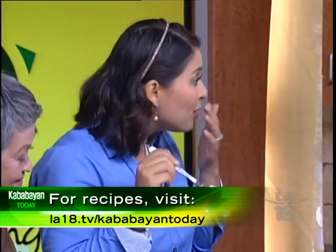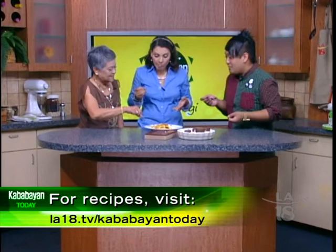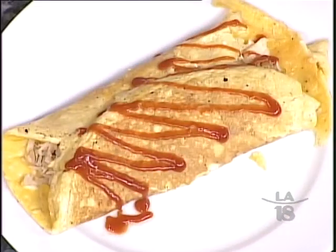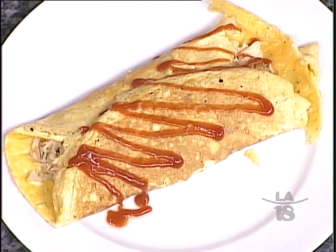Because there's rice, it's really a complete meal. Yeah, totally. And the egg. So instead of making just egg on the side, put it all in together. Oh, that's great. That's one thing you can do with your leftover adobo, right? And your rice as well.